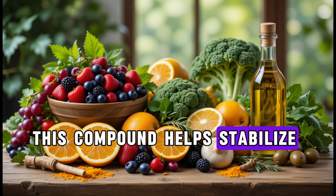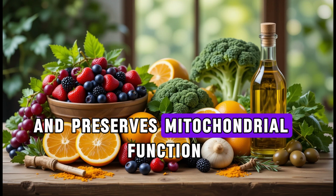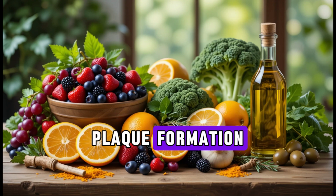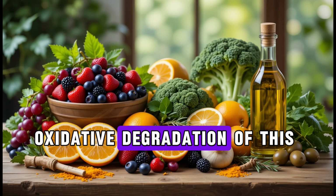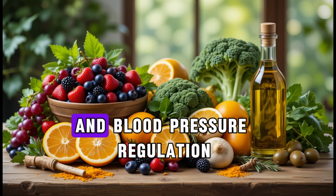This compound helps stabilize endothelial cells, reduces lipid peroxidation, and preserves mitochondrial function in the face of stress, all of which contribute to reduced vascular inflammation and lower risk of plaque formation. The antioxidant activity of ergothioneine also indirectly supports nitric oxide production by reducing oxidative degradation of this key signaling molecule, thereby promoting vascular dilation and blood pressure regulation.